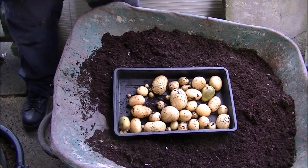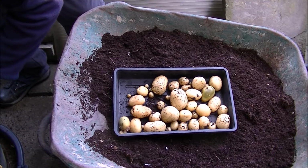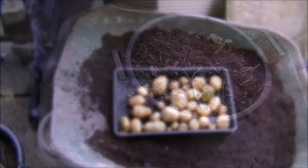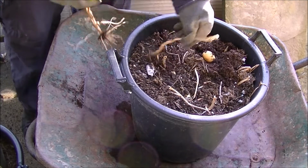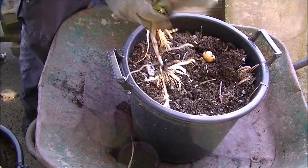So, not as many, but more, a better size. So we can get the last pot. So there is another pot after these. Someone said the last pot, I thought, now there's another pot. So this is the penultimate.